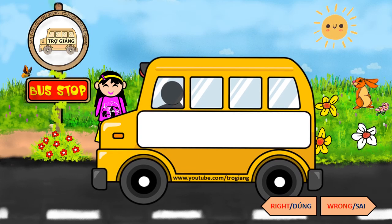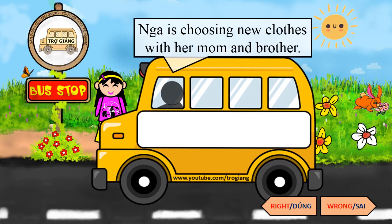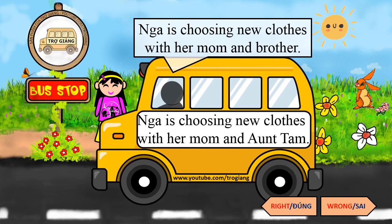Sentence number 3. Nga is choosing new clothes with her mom and brother. Oh no! It's wrong. Nga is choosing new clothes with her mom and aunt Thu. Sorry, you can't get on the bus.